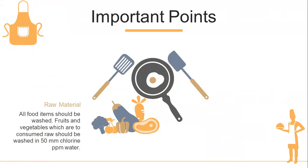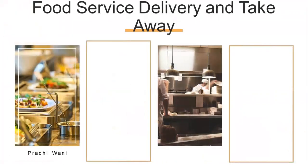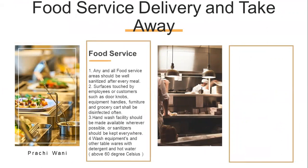All food items should be washed. Fruits and vegetables which are to be consumed raw should be washed in 50 ppm chlorine water. Now, when we are talking about food service delivery and takeaway, any and all food service areas should be well sanitized after every meal.